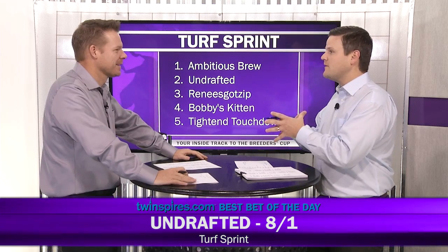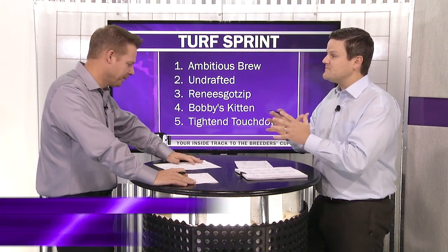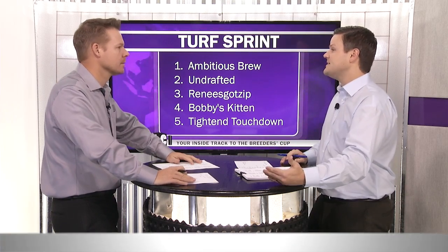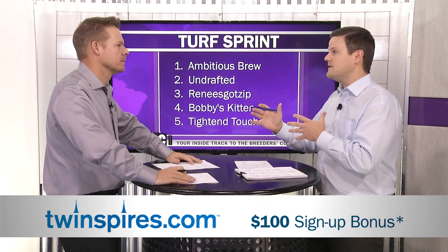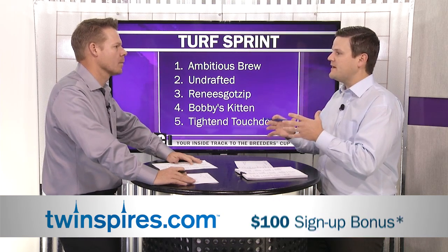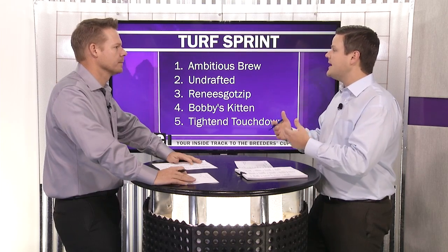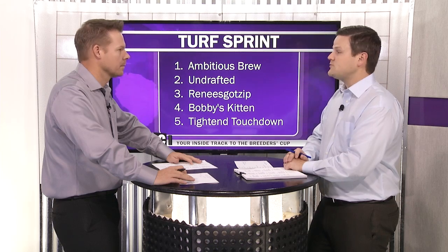Undrafted, Wesley Welker, 6.5 furlongs. I think if you go back and look at his July Cup, that was against some of the best sprinters in the world. He ran excellent, and I think he's going to be even better at 6.5, 7 furlongs. That's kind of his niche. You know, on Belmont Stakes Day, I loved his performance in there. I believe it was in the Jaipur. I thought he was excellent that day. I just think he has so much ability and class at that distance that he's going to be ignored on the tote board. So I like Undrafted as a Twin Spires best bet.